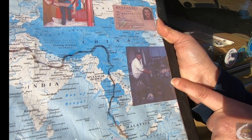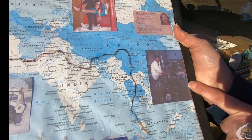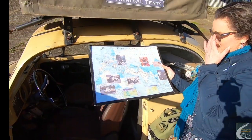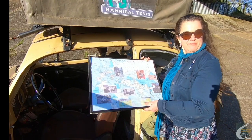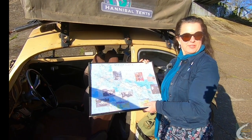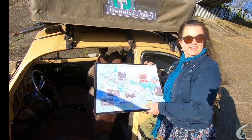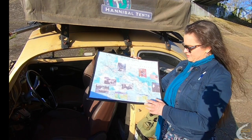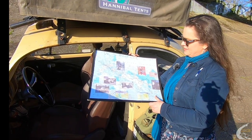I hit something underwater in a river in Pakistan that tore my sump guard off and damaged the engine, and I had an oil leak from then onwards. Oh my goodness. But luckily, there's a lot of beetles on the road in Nepal, thanks to the old hippie trail back in the 60s, when a lot of people drove beetles and campers out to Nepal and then left them there. So there's a huge VW movement in Nepal. Wow. So I was able to find a specialist to help me out there.